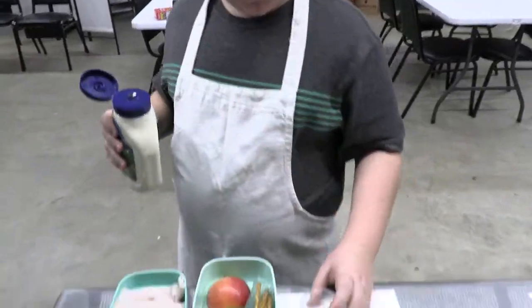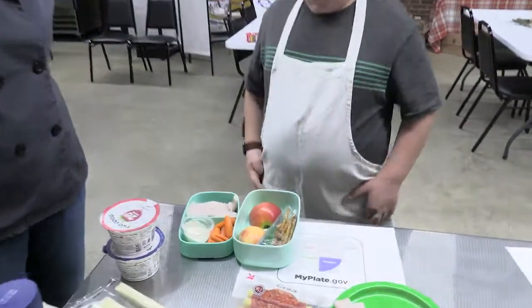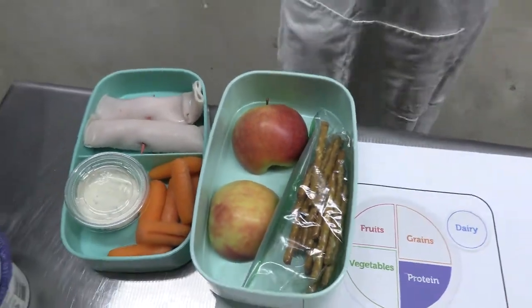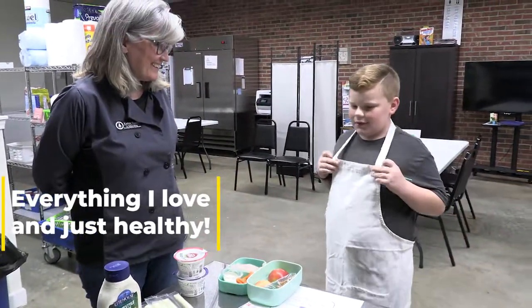I think that'll be enough. That would be a good combination. Awesome. Turkey and ranch. Look at that. You got all your food groups. And this is a good lunch. All things you love and healthy. Everything I love and just healthy.